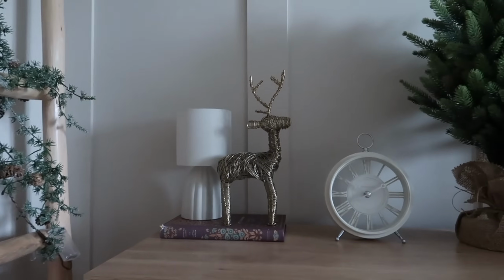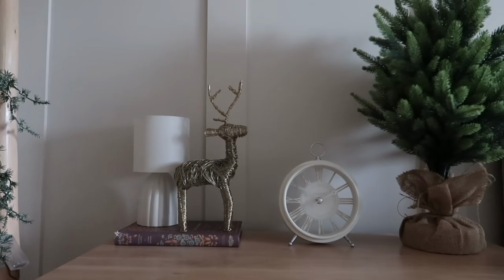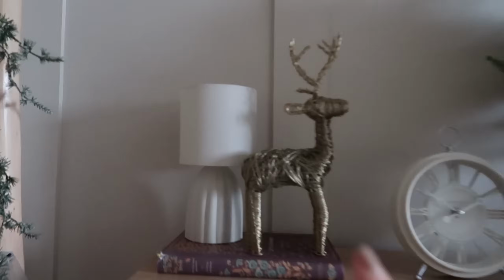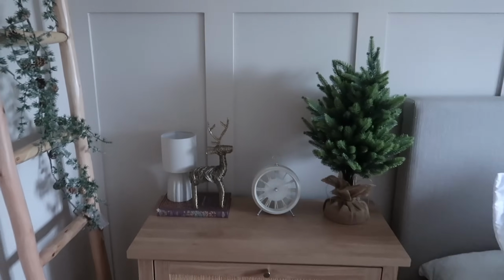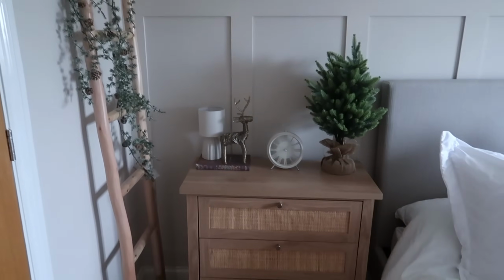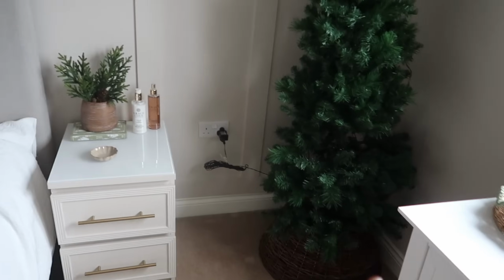I had quite a few people saying, oh my goodness, how do you keep your house so tidy and how do you keep everything so nice when you've got a puppy? I don't. It's well hidden. Unfortunately, this was a casualty at the hands of Jasper. So yeah, I really, really like this corner though. I think it's gorgeous.